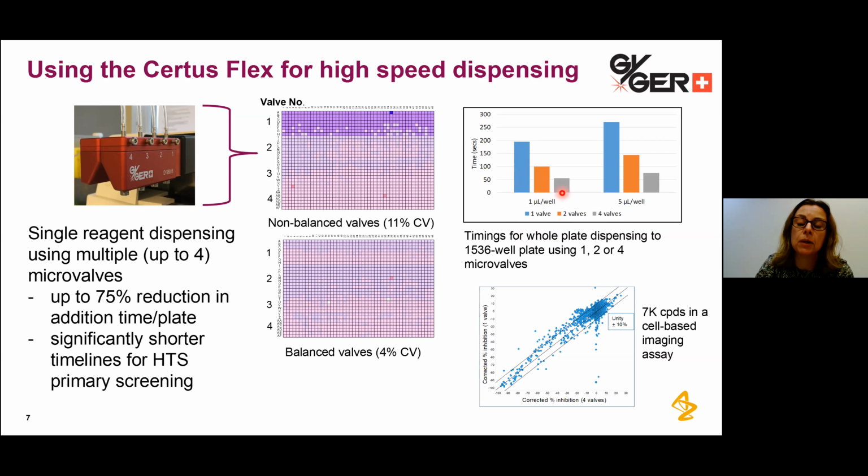If you use 4 valves per reagent, you can bring the dispense time for a whole 1536 plate, for a microliter, which is kind of a standard volume, to less than a minute. So that's great. That reduces the addition time per plate by 75%, which brings it into the timings for the timelines for HTS primary screening. So yes, we can use up to 4 multiple valves to add a single reagent.